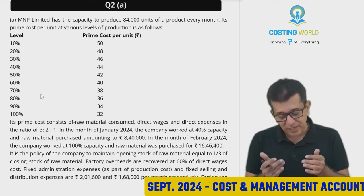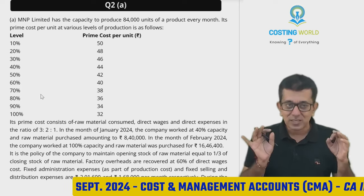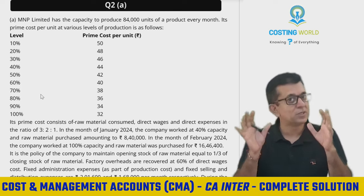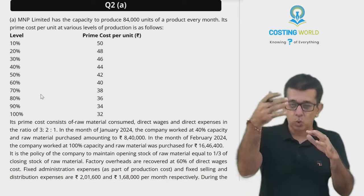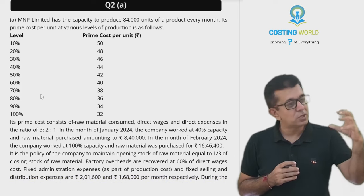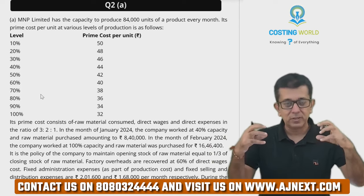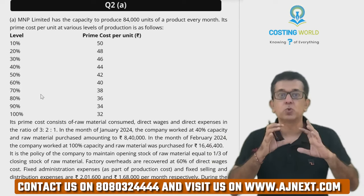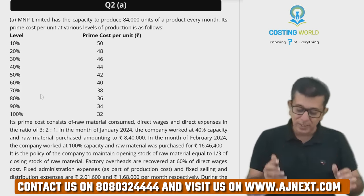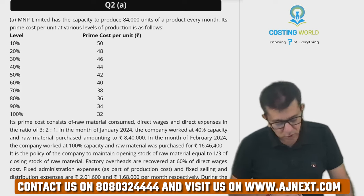Now what is different? You'll have to read the question carefully. Please do remember one thing: ICAI is coming to this. In case you have not realized, this is for all the future students, they are trying to merge one chapter with another chapter and come out with mixed questions. So please apply your concepts, not your memory power. Okay, let's do this. Question number 2, part A.